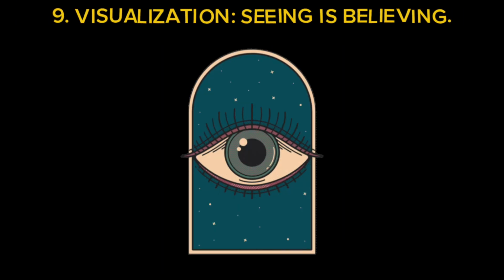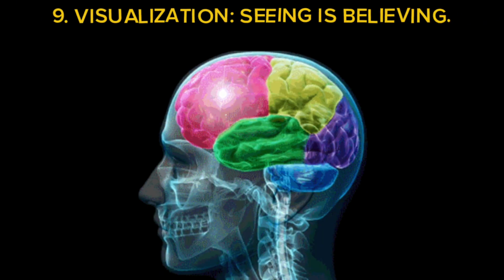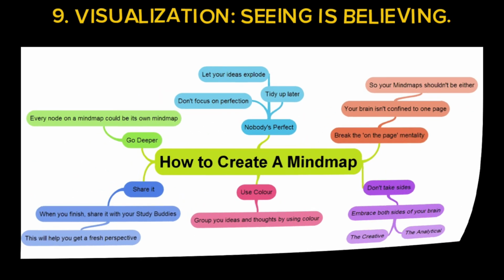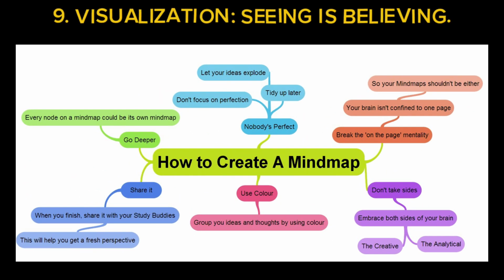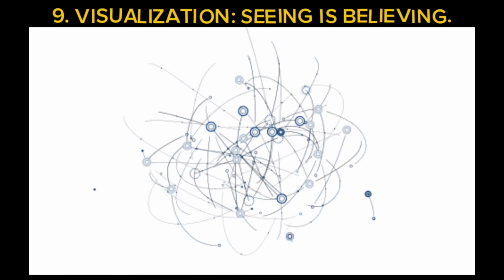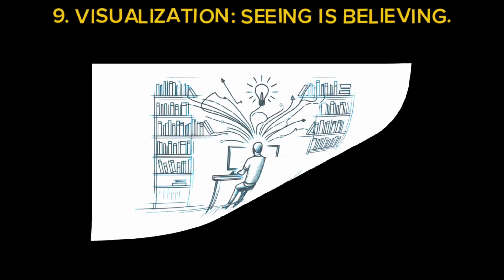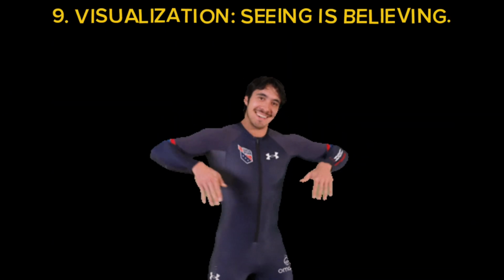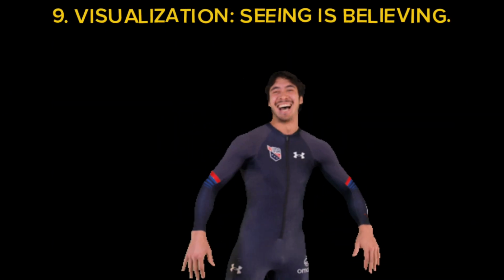9. Visualization. Seeing is believing. Visualization activates multiple areas of your brain, making information easier to retain. Create mind maps to connect ideas. Draw diagrams to simplify complex concepts. Imagine yourself applying what you've learned. Athletes often visualize their performance to improve focus and results.